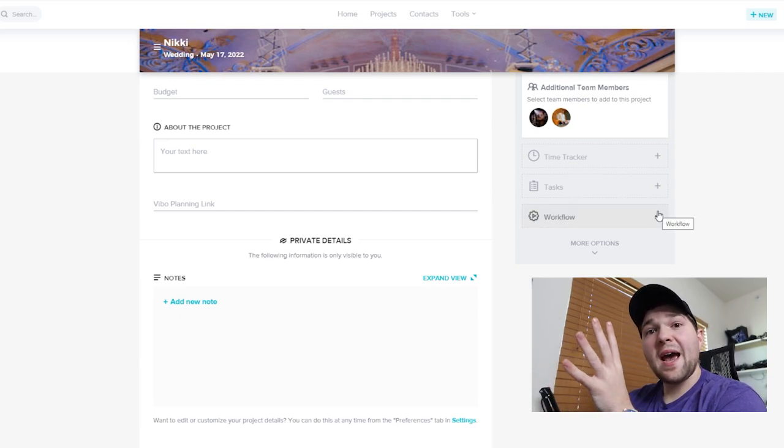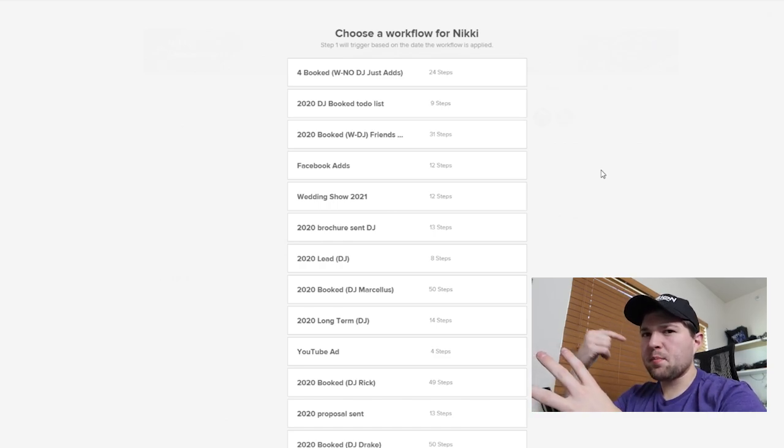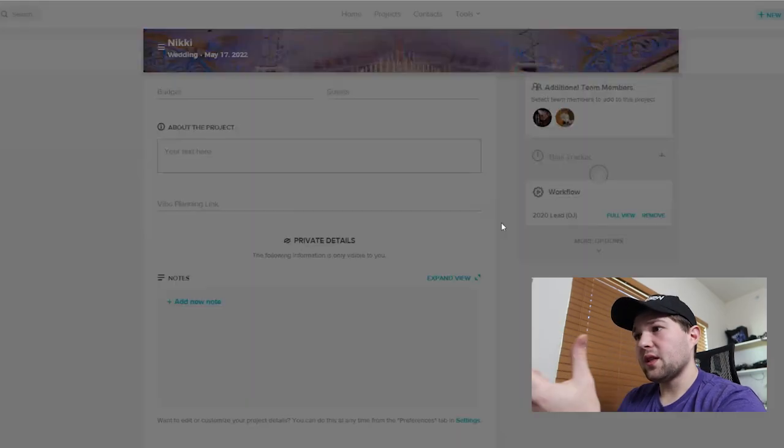But what I'm gonna do is add a workflow. So I have a variety of different workflows already made. Go check out the playlist if you wanna learn more about them in detail. But for this, we're a lead. So this is a lead, so I have an 8-step funnel for an initial lead. So I'm gonna click on apply the lead workflow.